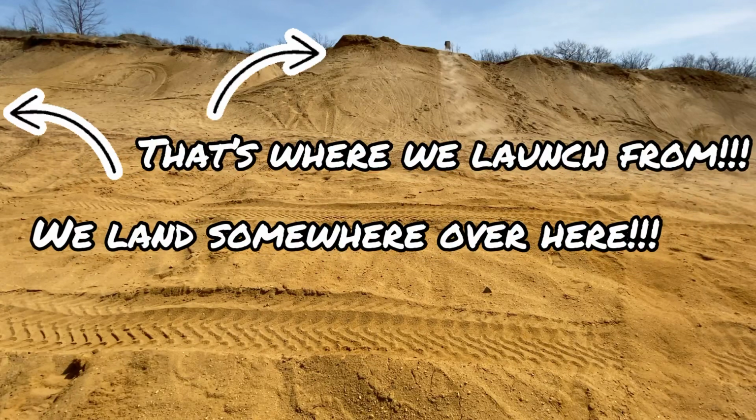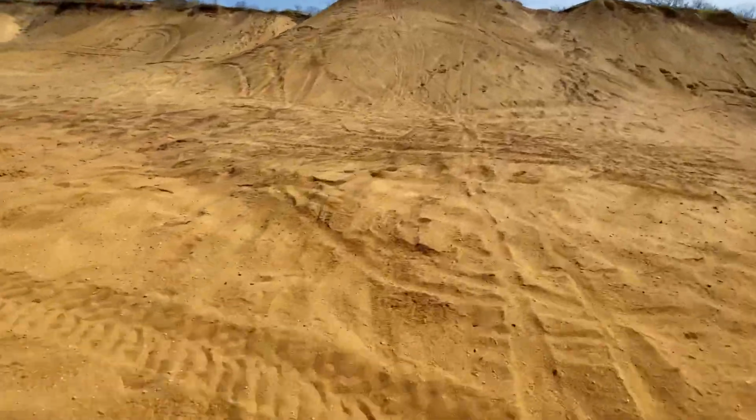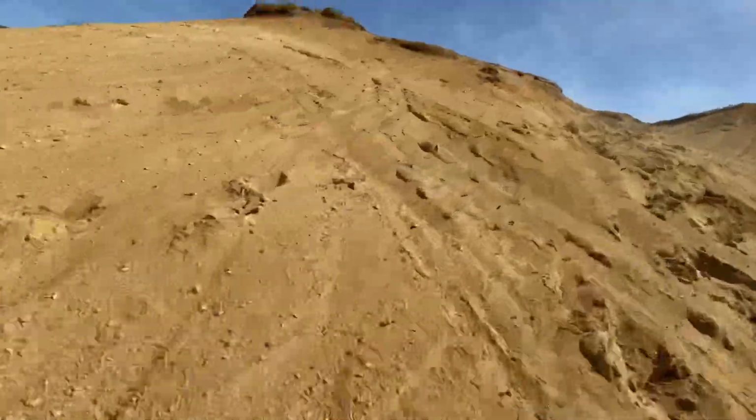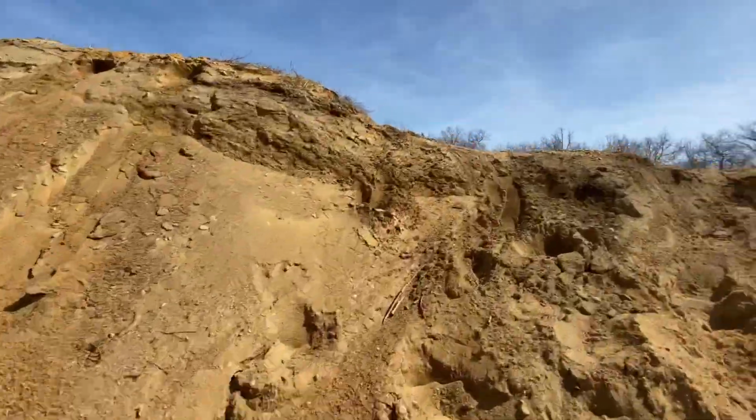All right, so I freeze framed this shot right here just so you can kind of get a glimpse of how big that cliffside, whatever you want to call it, really is. Man, just listen to the symphony in the background with that double XL.